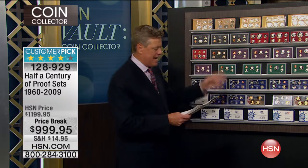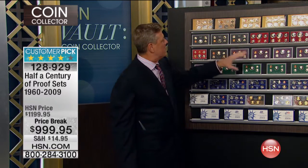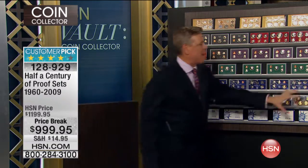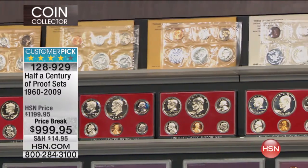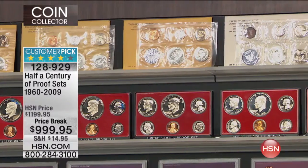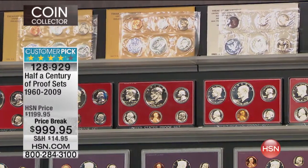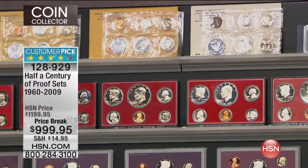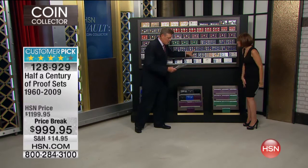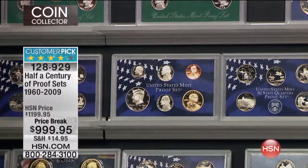Just the Kennedy half dollars. If you take basically just the half dollars in this collection, the Kennedys and the Franklins, you're at $1,000 just for the Kennedy half dollars. If you look at just the Washington quarters in this set, $700 in just the Washington quarters. Understand the Sacagawea golden dollars, there's only 10 of them. $291 just for these little Sacagawea golden dollars.